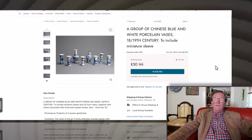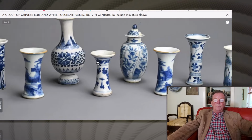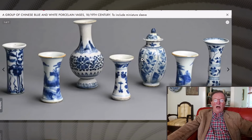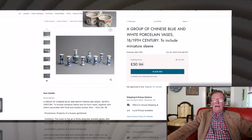And then here you have 18th and 19th century little sleeve vases. Good job with these. These are all about the same size, 4 or 5 inches tall. Nice little lot, all blue and white. Some very nice blue and white in here, by the way. And again, buy it up, get it sent, $50 opening bid.